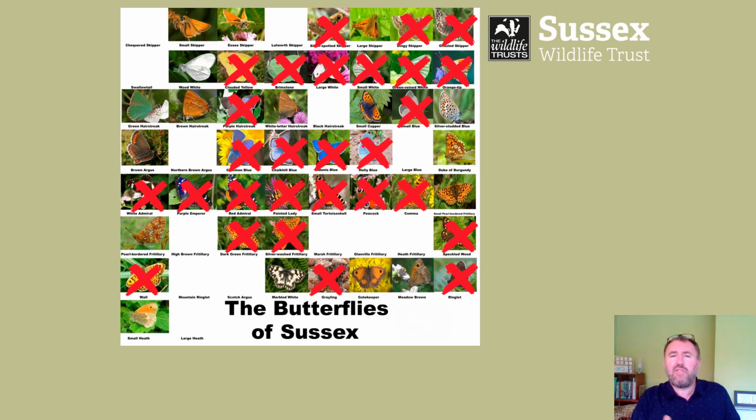So thank you for that roving report there. As you can see, it's very easy to tell the small skipper from the Essex skipper. All you've got to do is crawl around in the grass for an hour with a magnifying glass.